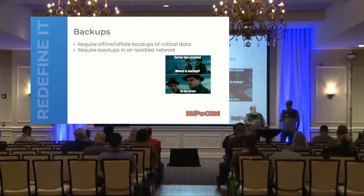So it's kind of nice to have those either offline or, Bart, what's the immutable storage? Yes, have them with immutable storage. That helps protect against overwriting them. And again, you want to have them on a separate whole system. Where's our backups? On the servers. We just lost the servers. Oh, well, we lost the backups. Need to make sure that they're on a separate host, separate storage, whatever, and offline and offsite.